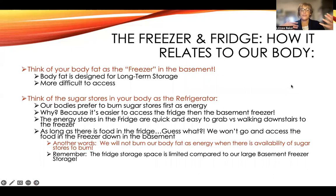So the freezer and the fridge, and I'm going to explain how our body relates to this. So when we think of our body fat, I want you to relate that to the freezer in the basement. Because just like the freezer in the basement, our body fat is designed for long-term storage and it's more difficult to access, okay? When we think of our sugar stores in our body, think of the refrigerator. Our bodies are burning sugar first as energy. It prefers to burn sugar first as energy.